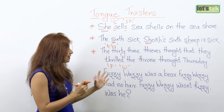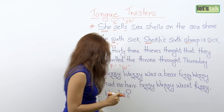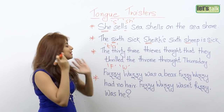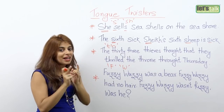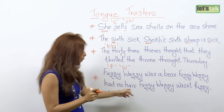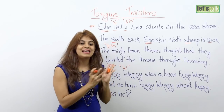So now let's look at this tongue twister. Okay, Fuzzy Wuzzy was a bear. Fuzzy Wuzzy had no hair. Fuzzy Wuzzy wasn't fuzzy, was he? Okay, so try doing it a little faster and make sure that you bite your F's and you kiss your W's. So it's Fuzzy Wuzzy was a bear. Fuzzy Wuzzy had no hair. Fuzzy Wuzzy wasn't fuzzy, was he? Okay, so that's the way you would pronounce these words.